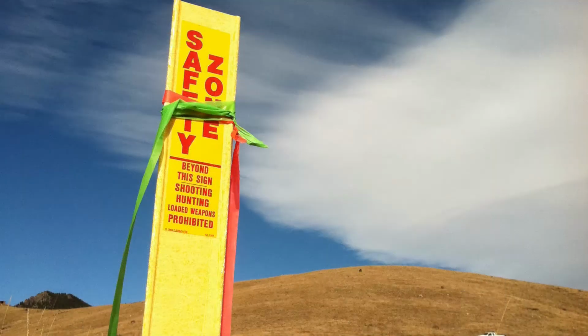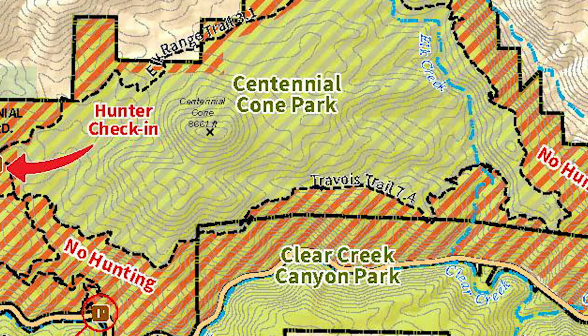On the northwest side of the park, there are carsonites or trail markers that indicate a safety and hunting boundary. On the south side of the park, the hunting boundary is delineated by the Travois Trail. If you are within the boundary made by Travois Trail and the northwest hunting boundary, you are in a permitted hunting area.